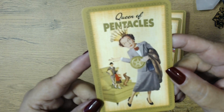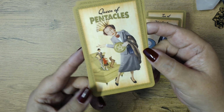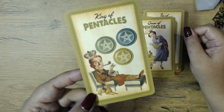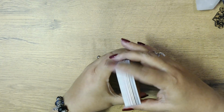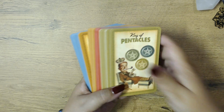Our Queen, bless her soul, looking after everybody and making sure everybody's being taken care of. And then we have our King, who's in his pajamas, in his robe. He's got the newspaper, he's got his pipe, he's got his little puppy dog, and his feet are up, and life is fabulous. So that is the awesome and the amazing Housewives Tarot. As I said, I quite like the fact that these are all edged in a bit of a different color so that it's easy to see.